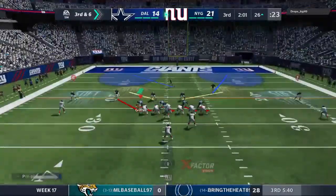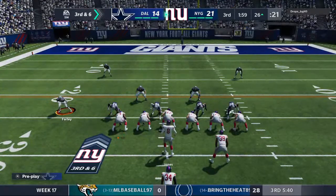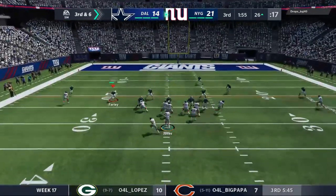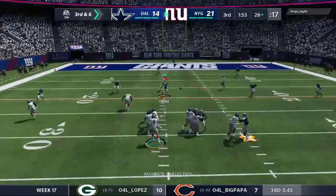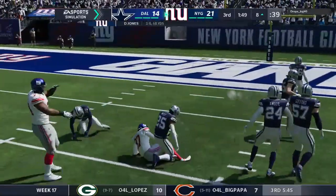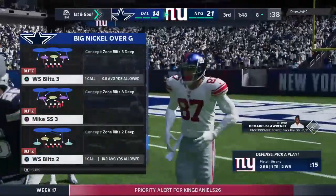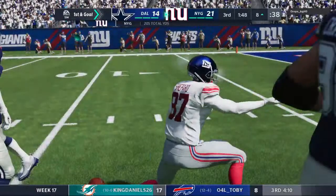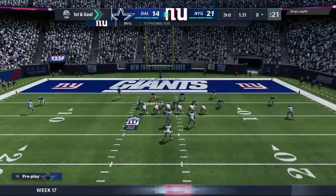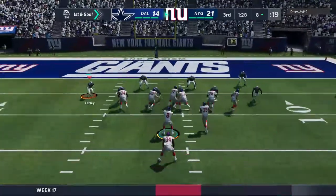They got to get to the 20 to keep the drive alive on 3rd down. Check 26, check 26. From the gun, Jones. It's caught, Shepard. And they've got it inside the 10 at the 8. They're able to convert on 3rd down, and that sets up a 1st and goal. 1st and goal at the 8-yard line.